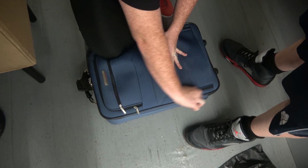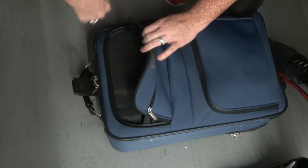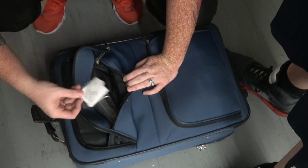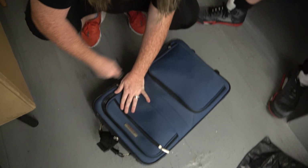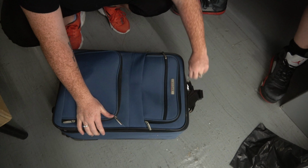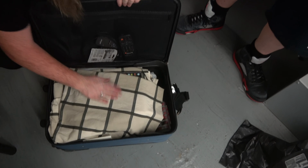Okay. Oh, money! Random, why are there glasses in a suitcase? I don't know. I'm scared. I don't know what that is. Plastic bag. I'm so scared to open the main part. All right, main event. Cover your eyes, guys. Okay, we're good. Nope. No, we're not.